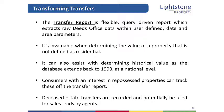So the guy says to you, I want 4 million rand for my property. You can say, well, let's have a look at every single registration that has taken place since 2014 for that same erf size range in your suburb, even in your street. And that will give you a list of who the owner is, who the buyer is, the seller, the purchase date, the purchase price, if it's bonded, what the bond registration date is, and those kind of things.